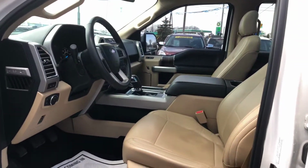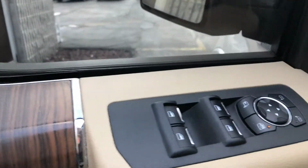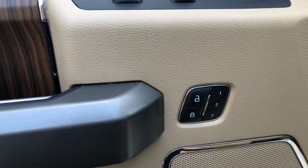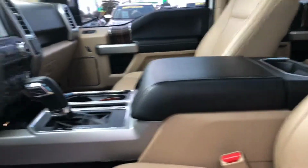Ooh, tan leather interior. You have your power locks, power windows, three memory seats. Movable pedals, rear sliding window, and let's climb up in here.